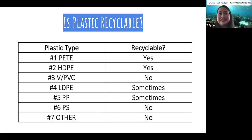And plastic number 6 generally cannot be recycled and oftentimes contains harmful chemicals and toxins as well. Plastic number 7 could be any number of different materials and is therefore really, really challenging to recycle properly and properly sort.